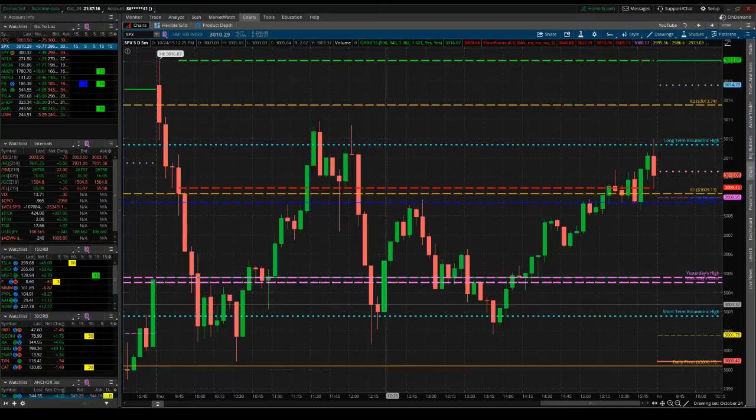Thursdays have an 80% chance of fading the gap. So when you gap up or down on Thursday, you have a pretty good probability that it's going to fade it. Now, is that what we do right away? No. What do we look for? Price action at key levels to do that. Absolutely. And so we can see right here, we gapped up. This is the 5-minute chart. So we gapped up, right?